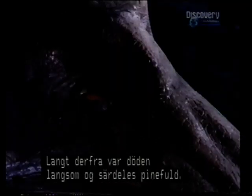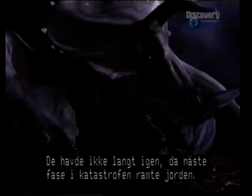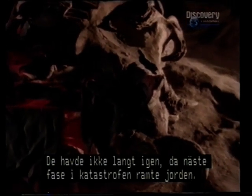Thousands of kilometers away, death for the dinosaurs would be slow and agonizingly painful. Their chances of survival were running out fast as the next phase of the disaster was about to sweep the planet.